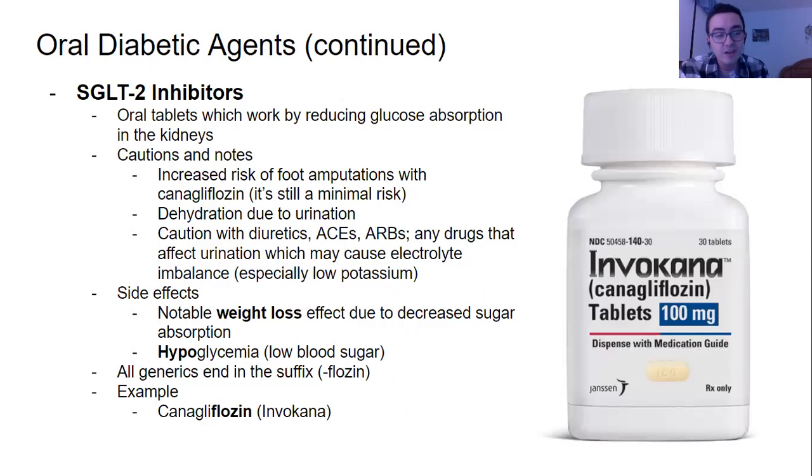Next, we have our SGLT2 inhibitors. They simply work on a receptor in the body known as the SGLT2 receptor, and those SGLT2 receptors are in the kidneys, and they help by reducing glucose absorption in the kidneys. Now, don't have to worry too much about that. That's far too pharmacological, but just know that your SGLT2s reduce glucose absorption in the kidneys.